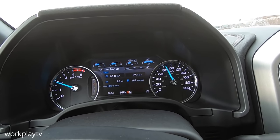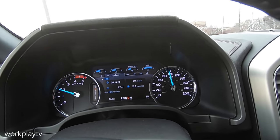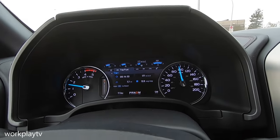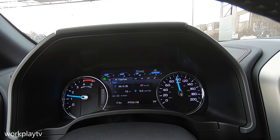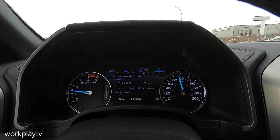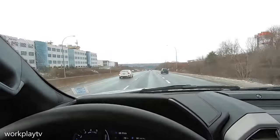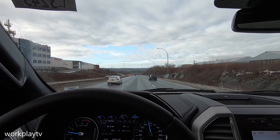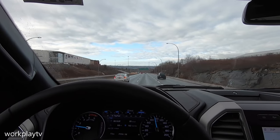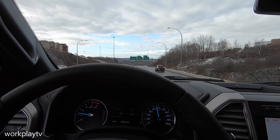7th, 8th, 9th, 10th. You could barely feel those shifts. So what I did notice there, the first few shifts, it looks like the shift point is at 2000 RPM. So it looks like if you're actually accelerating slightly, it's at 2000 RPM.